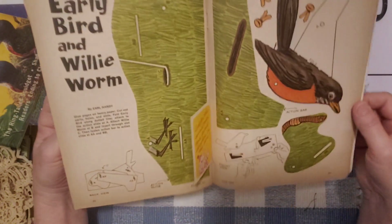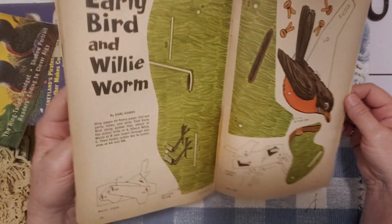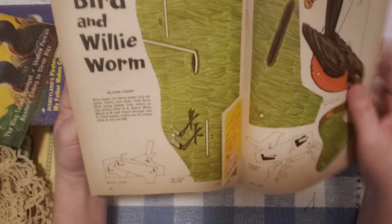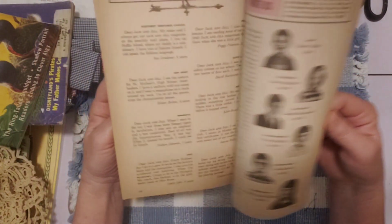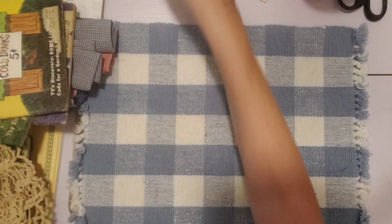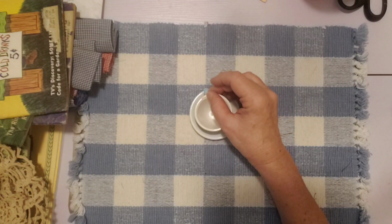So cool. Look at the bird. Make a bird. Oh, you're going to make a mobile, I guess, here. Anyway, so cool. Here's something here. Oh, that's awesome. So, stories. So cute. Okay, so one more thing. Sorry it takes so long on that. I bought these. Oh, this one's chipped.